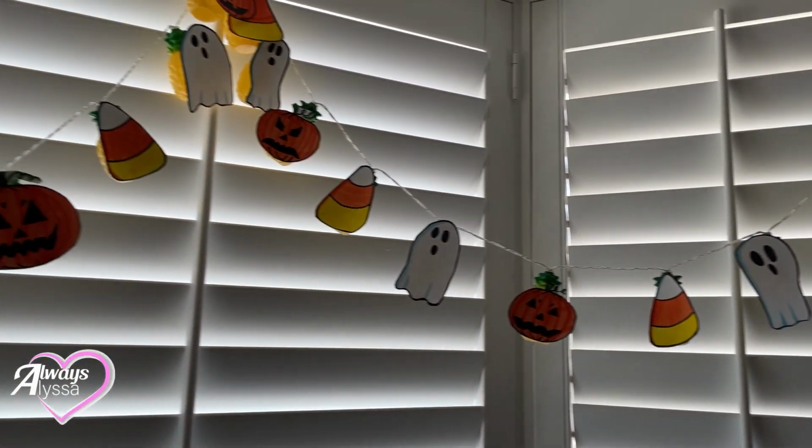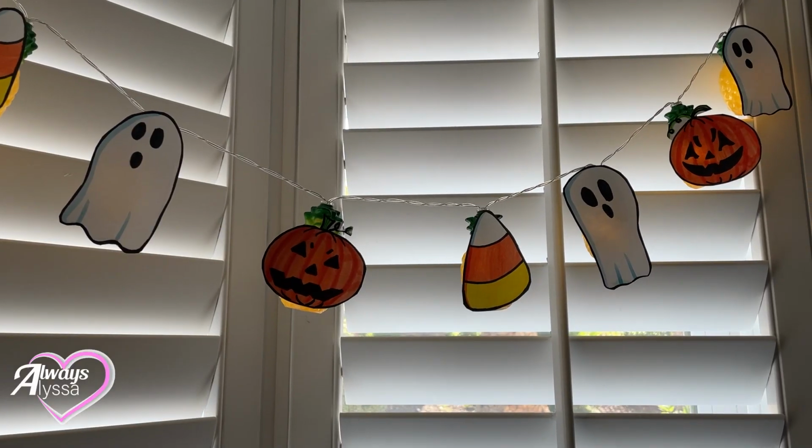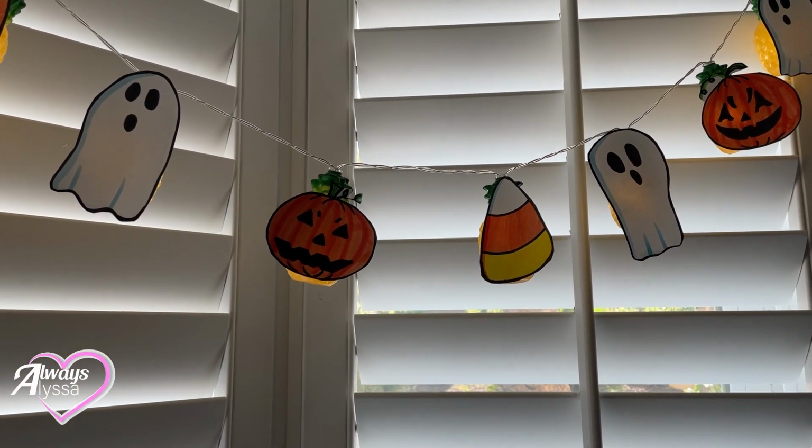I am super excited. I already made a couple decorations out of paper, so I'm going to show you guys that really quick before I go crazy decorating my whole room. I made these cute little decorations. It's kind of hard to tell that they're lights, but I can show you guys that later. But for now, I gotta get decorating.